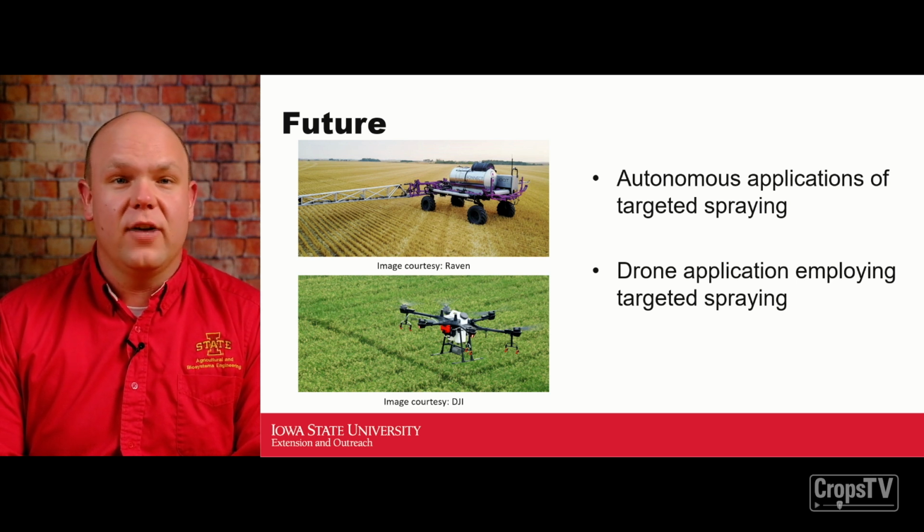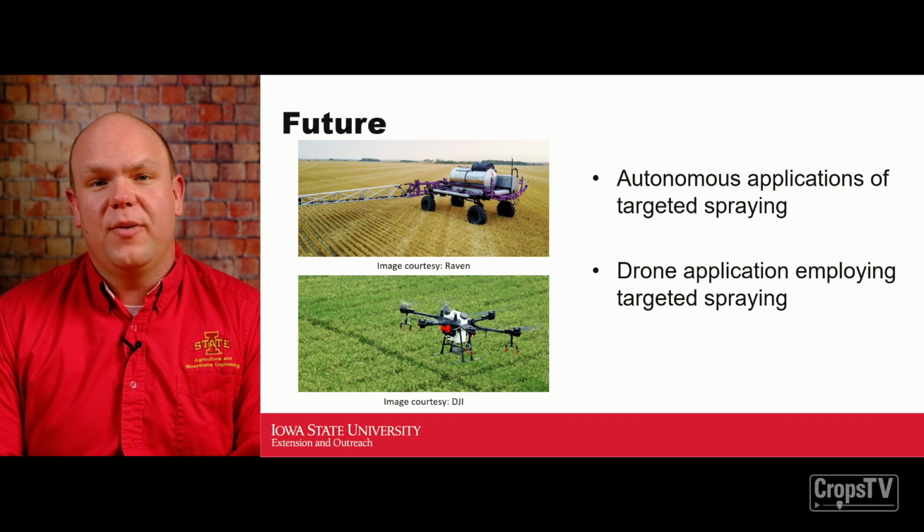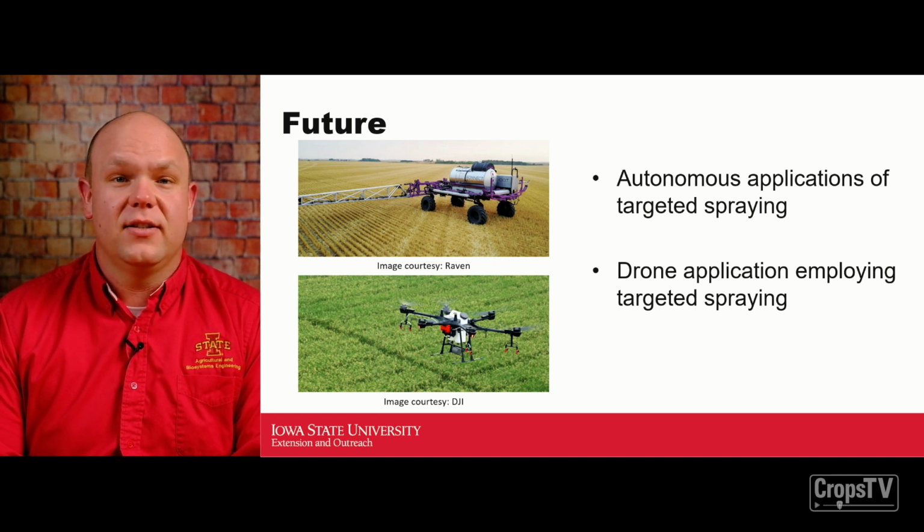Maybe 90, 120 feet. But maybe this machine goes a little bit slower. That could have some real implications for See and Spray technology.